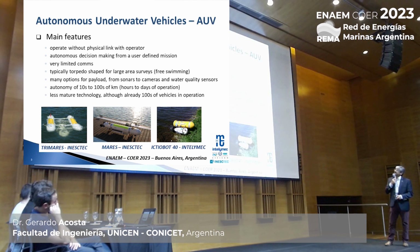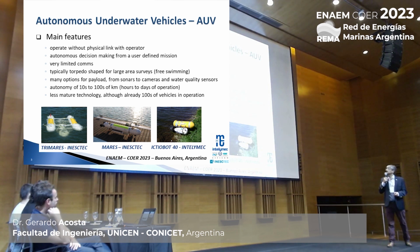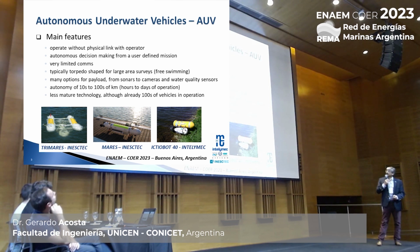As a main feature, they can carry many options of payloads. That means a great variety of sensors, from sonars to cameras, water quality sensors, and so forth. Regarding the autonomy, they can develop missions of tens to hundreds of kilometers, and from hours to days. Even though they are not a highly mature technology, there are hundreds of these kinds of vehicles in operation all around the world.